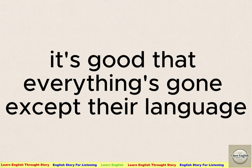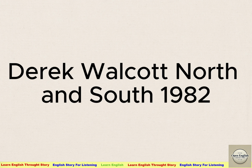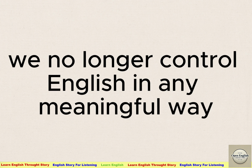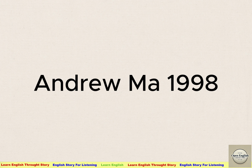It's good that everything's gone except their language, which is everything. Derek Walcott, North and South, 1982. We no longer control English in any meaningful way. It is no longer our ship, but the sea. Andrew Marr, 1998.